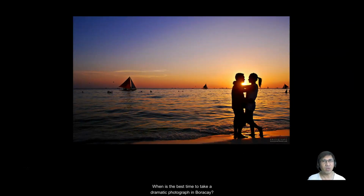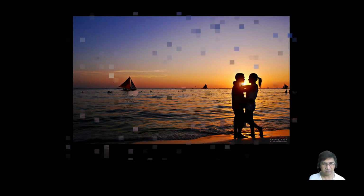What about this one? When is the best time to take a dramatic photograph in Boracay? Oh, I asked the couple when I took their prenuptial shoot there, that is the best time to take a photograph of Boracay is when there are vintas, when there are boats, and towards the setting of the sun. Well, you will see the dramatic, beautiful, colorful sky, and then the couple were just posing by themselves. Well, this was a lovely afternoon when the sky was very, very beautiful. And we decided that the best time to take this photograph is towards sunset.